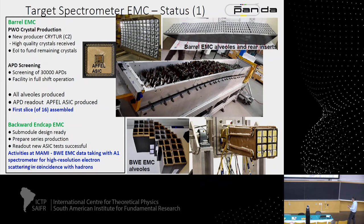There's a new ASIC development, which has been ongoing, and it seems quite successful. There are, for the backward end cap EMC activities at the Mainz Microtron, where data taking is taking place with the A1 spectrometer for various high-resolution electron scattering in coincidence with hadrons. And this is something as well which is ongoing with a PANDA detector already.